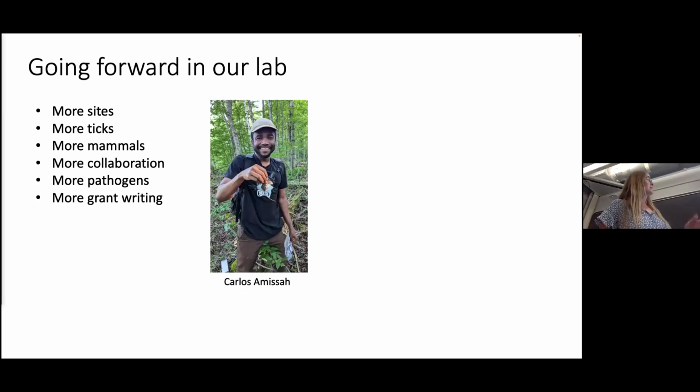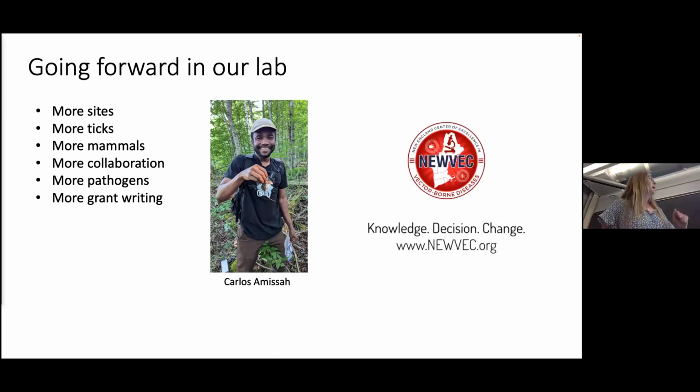Fortunately, I have a fantastic PhD student in the Department of Biology that I co-advise with Nicatelli, who's working on the project, Carlos Amisa, and here he is holding a white-footed mouse. And we've just bridged a collaboration with the New England Center of Excellence in Vector-Borne Diseases.